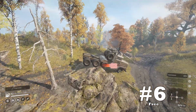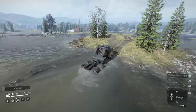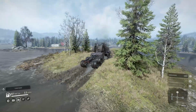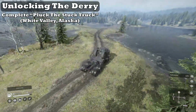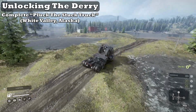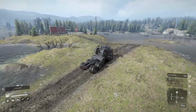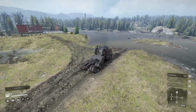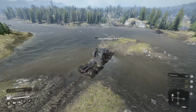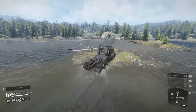And finally, coming in at upside number 6, it's free. It's always nice getting a free truck, but for this one, you gotta do some work for it on Alaska's White Valley map. It's actually not the easiest task to complete, but with some smart play, it can be done without too many hiccups. It's well known that the Derry Longhorns aren't the cheapest trucks in the game, so getting a free truck from completing a task is definitely worth noting.